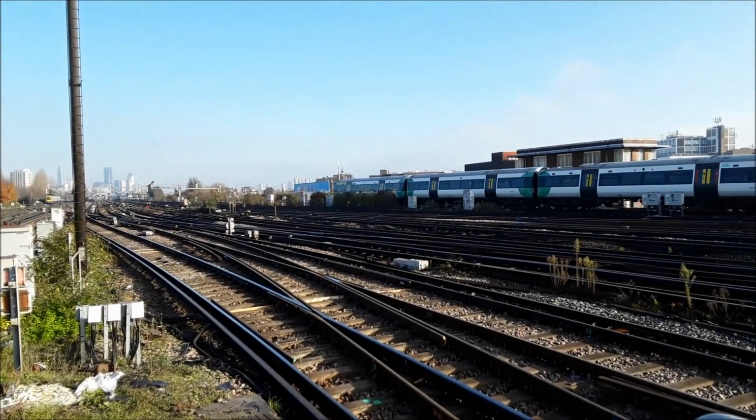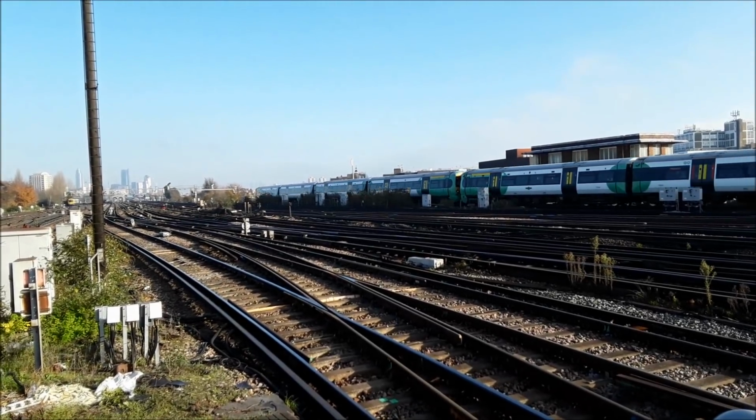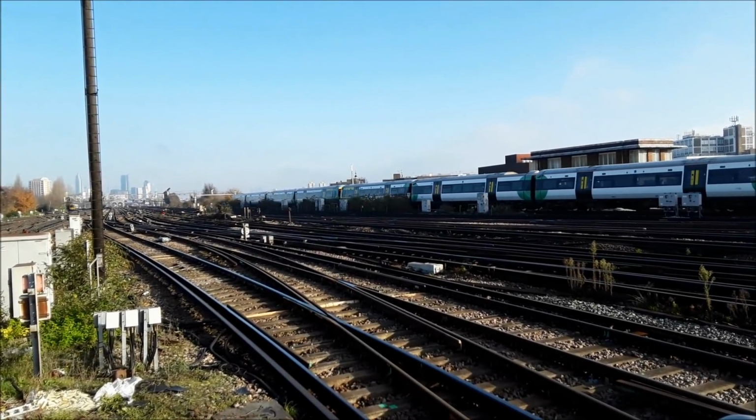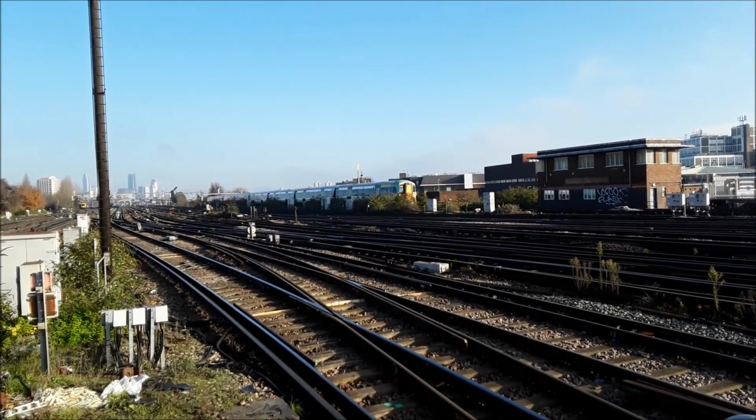Leave me alone. Right. Here we have a lashing up of 377s. 377.448 off to London Victoria, with 377.136 bringing up the rear.